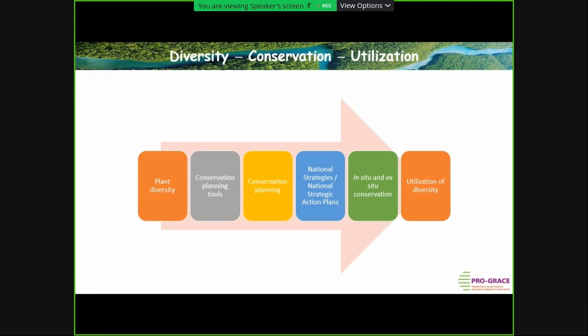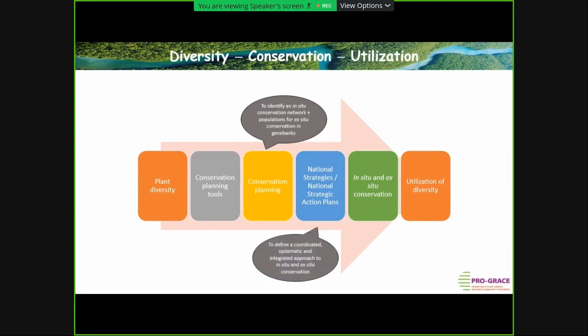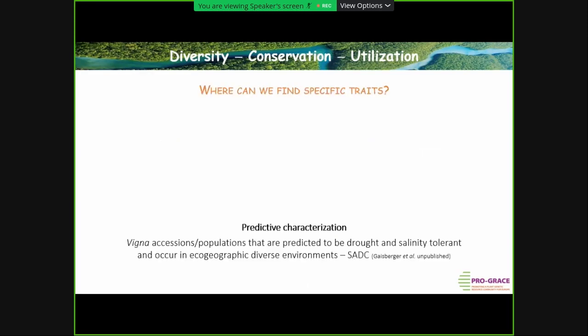To finalize, as I showed you this scheme before, it's just to show again how this continuum between the diversity available and utilization is important. And between that, you have all these conservation planning tools, conservation planning, the development of strategies, and then the active in situ and ex situ conservation and utilization of diversity. And as I said, conservation planning is important to identify sites for in situ and for ex situ conservation. And the national strategies do really help to coordinate this systematic approach of conservation.